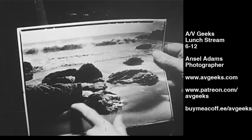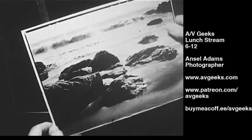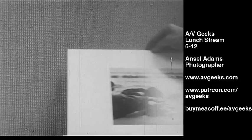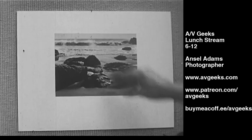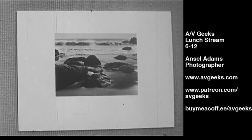Here's the final print. The shadows come through as expected, and the high values are okay. Once Adams has achieved the print he wants, he is able, simply by controlling exposure and processing, to make from one negative hundreds of fine prints in a day. By this technique, he can produce portfolios of original prints which are in themselves works of art.